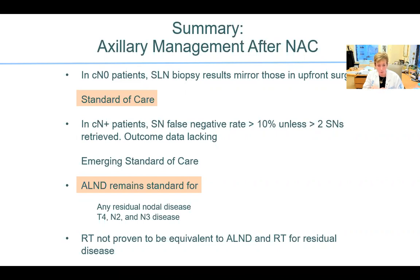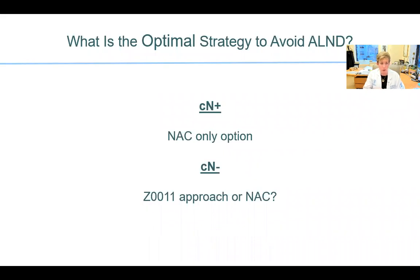And although I didn't talk about this, it's worth noting that radiotherapy has not been shown to be equivalent to axillary dissection plus radiotherapy in the setting of patients who receive neoadjuvant chemotherapy and cannot be considered a substitute until the results of the clinical trial asking this question are available. And then finally, I want to conclude with asking the question, what is the optimal strategy to avoid axillary dissection, which is our goal? In patients who present with palpable biopsy-proven adenopathy, neoadjuvant therapy is the only option. These patients were not included in Z11, Amoros, or the other clinical trials of upfront sentinel node biopsy without axillary dissection. But in clinically node negative patients, is it best to operate first or to give neoadjuvant therapy?